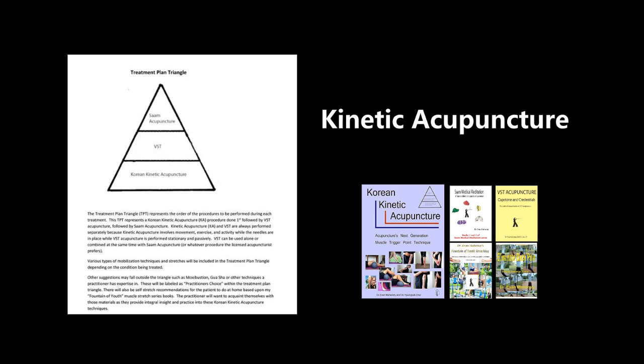So for instructions on the treatment plan triangle, when we look at the base of the triangle, that's going to be the first technique performed on the patient, and then you work your way up to the next technique, and then the next technique, and at the top would be the next technique. So we start at the base of the triangle and work our way up. This is the order of procedures. The treatment plan triangle represents the order of procedures to be performed during each treatment. This treatment plan triangle represents a Korean kinetic acupuncture procedure done first, followed by VST acupuncture, followed by Sa'am acupuncture.